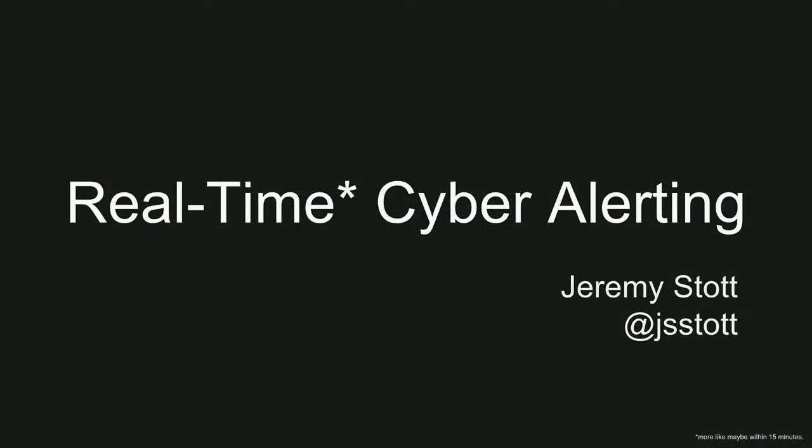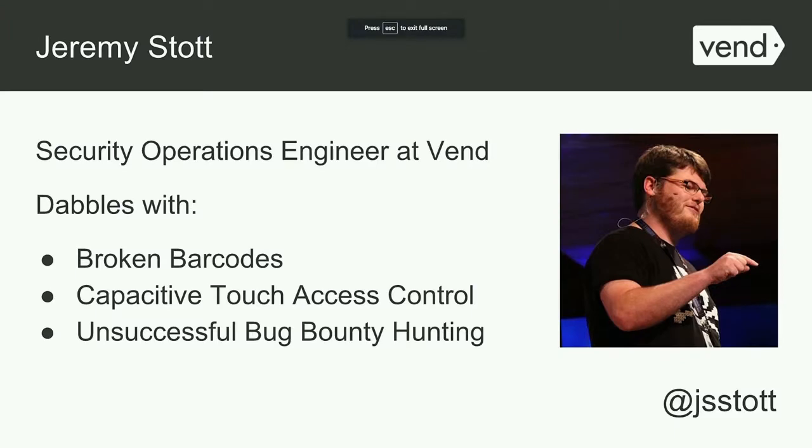Real-time cyber alerting. This was a title I came up with before I'd really figured the rest out, so sorry about that. Then it was in the schedule already, so I didn't really want to change it. But cyber alerting, real-time, with a little asterisk. Can you read that bit? Yeah, maybe more like 15 minutes sometimes.